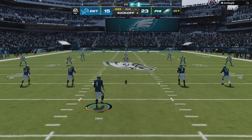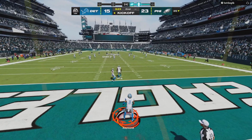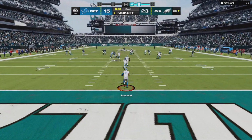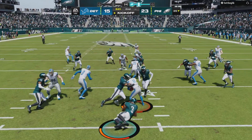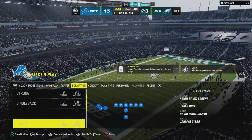Now after the touchdown, here's Elliott on to kick it away. Here's Raymond bringing it out. And he had no room to run as he's tackled down inside the 20.